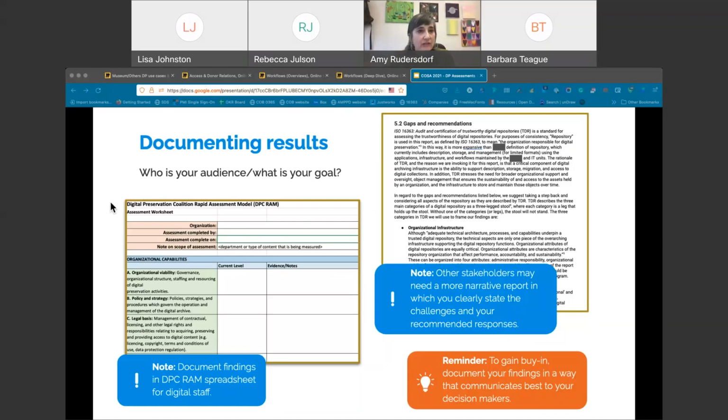This is actually the tool that we've based DPGo on. What you're seeing there is a worksheet we use as part of our final deliverables. You can see organizational viability. You're going to answer questions around governance, organizational structure, staffing, and resourcing of digital preservation activities. You're going to fill out the evidence that supports where you feel you are, and then there is a scoring model built into RAM, and you give yourself a score. So this is one way to document the results of your research.